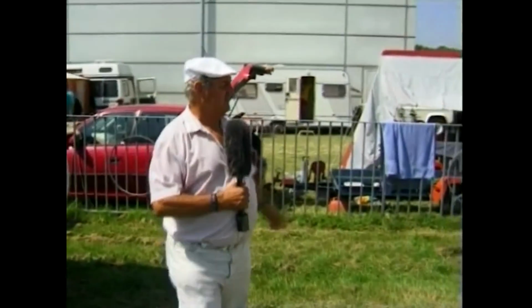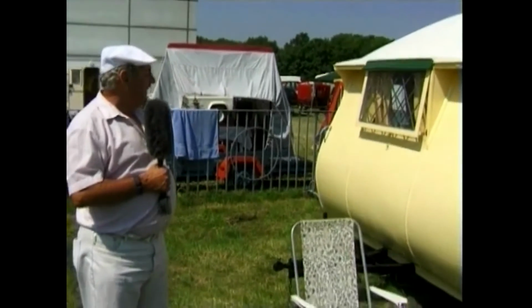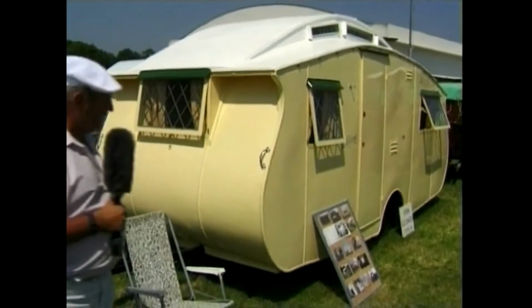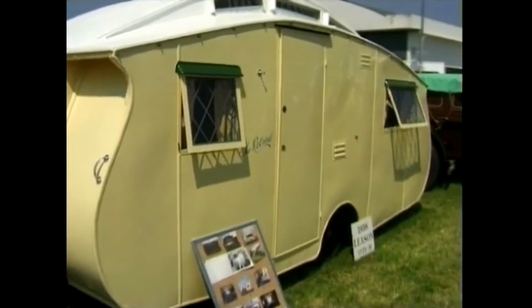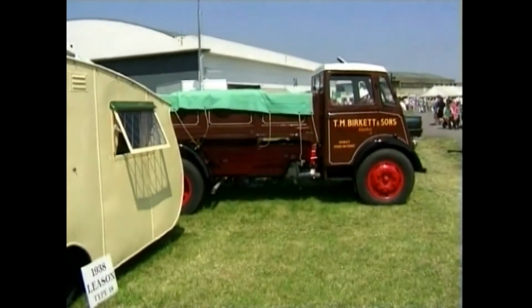Now here's another interesting van here. This is called a Leeson. This is a Leeson Type 18. This was my van originally. I bought this van in the 80s, so it's a 1938 Leeson.